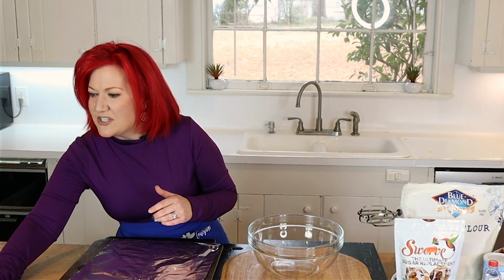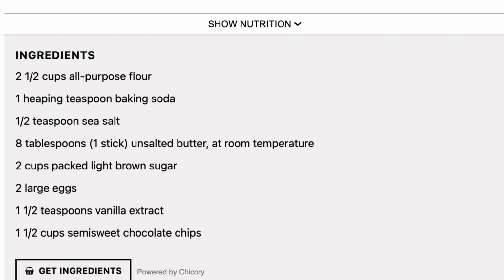The next ingredient she calls for, and it's weird, I can't believe they like reversed it like that. I guess I can see why. Next step calls for a teaspoon.